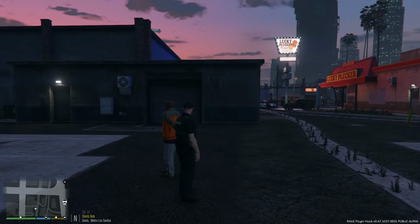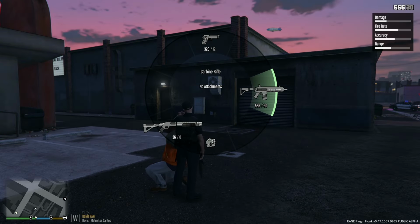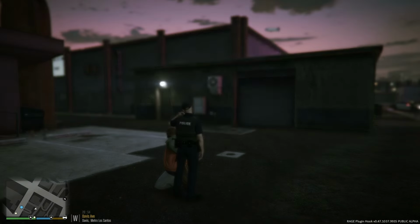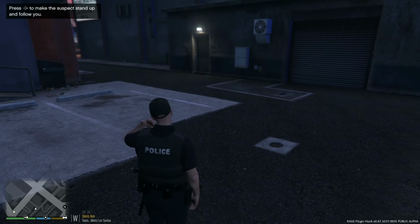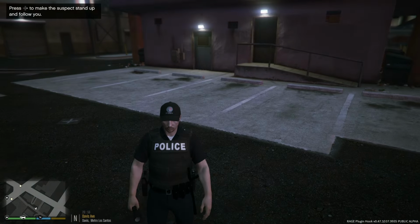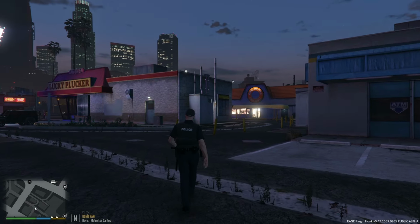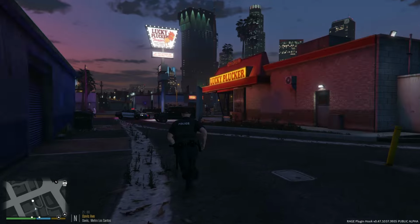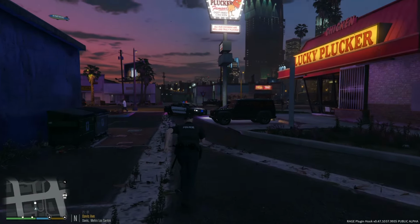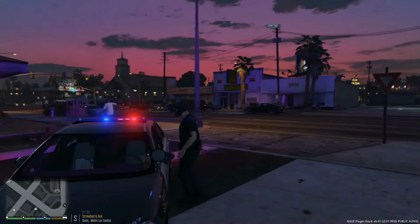I think that cop car despawned. Yeah, I guess it did. Nothing found on him, but he'll be going to jail for what? Davis. This is Ocean One. We can get that. Where the hell did he go? Man, prisoners or people getting despawned, like civilians. I haven't seen that since like GTA 4, LSPDFR.